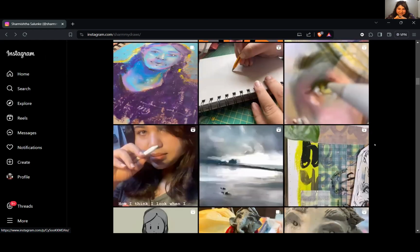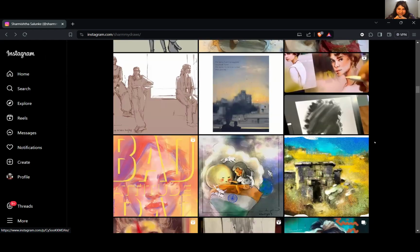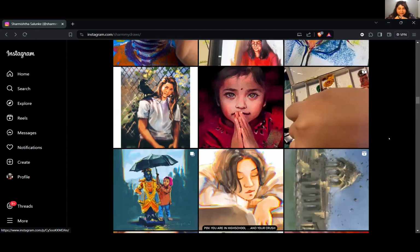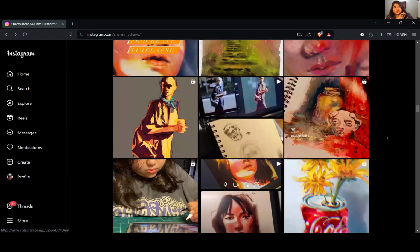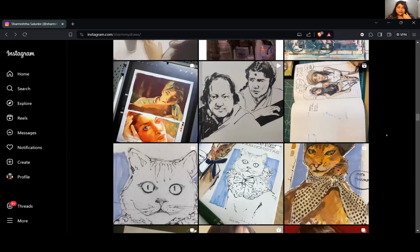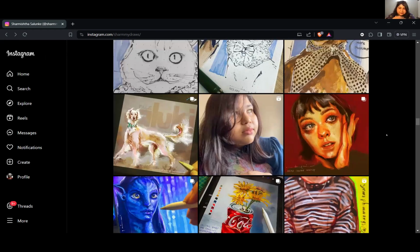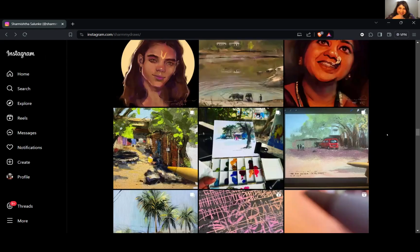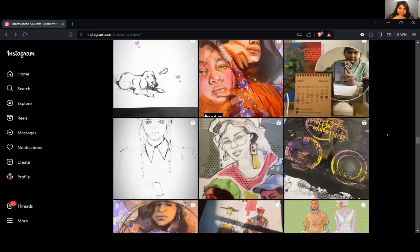And you are doing sculptures also. Is it full time, or just... No, just for family. If somebody asks, then I do make them, but mostly it's for family and myself. Okay, so I think everyone should just go and see this page.